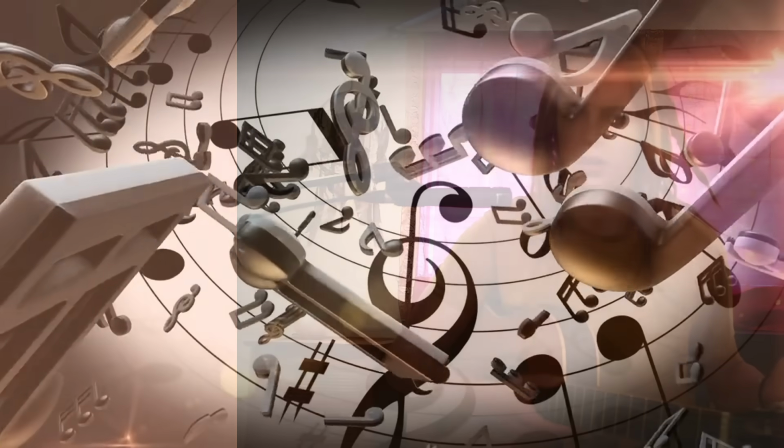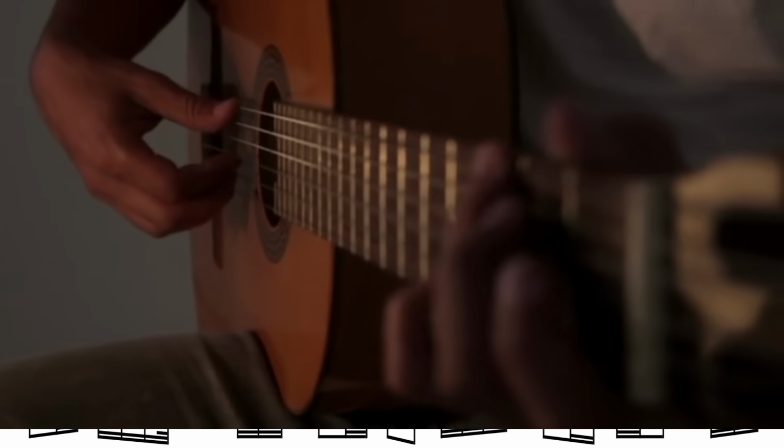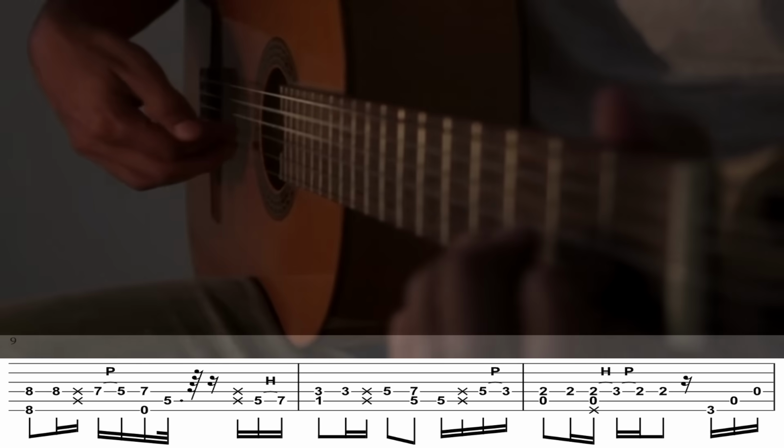If there isn't a tutorial video on YouTube, you're going to have to look up tabs. Now, if you don't know what tabs are, it's essentially like sheet music for guitar. And they're super, super valuable to self-taught guitarists, so put that on your things to learn. Do take note that this is a more advanced way to learn than tutorial videos. So it's generally a good idea to start out with tutorials, and preferably tutorials with tabs on the screen, like this one, before moving on to just tabs alone.